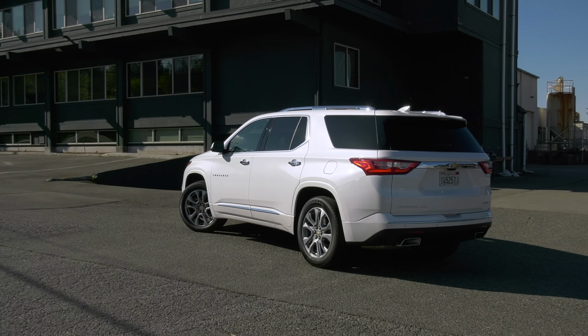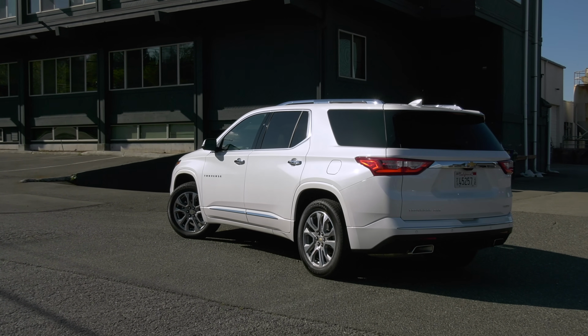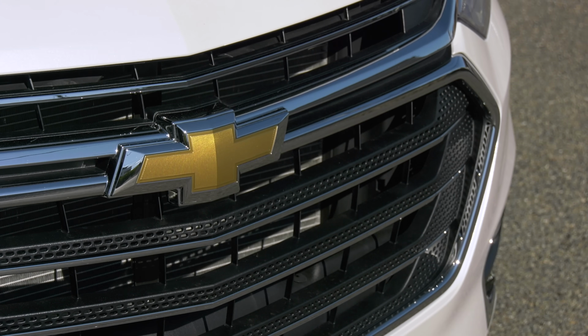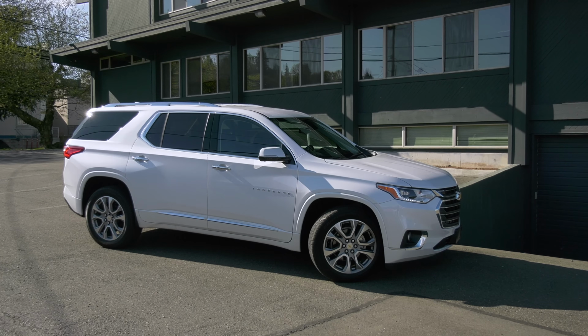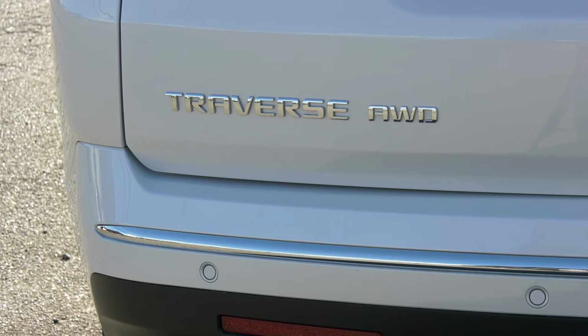It, CX-9, Highlander, Palisade, and Telluride are all rated higher overall than Traverse, but it pays to check out each one to see which one works for you and your family. You just don't know until you look. You can never do too much research. These things are expensive. Hope you got something out of my look at the 2020 Chevrolet Traverse Premier all-wheel drive.